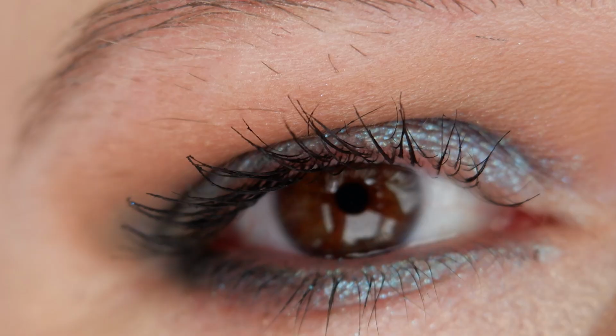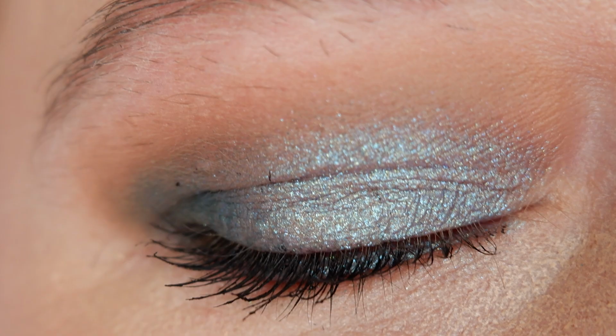The white isn't a white, it has a slightly blue flip. If I remember correctly, because I used this a week ago, I remember using the teals again in the outer V and the lower lash line, because that's my favorite thing to do here, and using this in the inner corner, and I think I popped this all over the lid and then this in the inner corner, and maybe a bit of liner or something like that. So it was a pretty look.